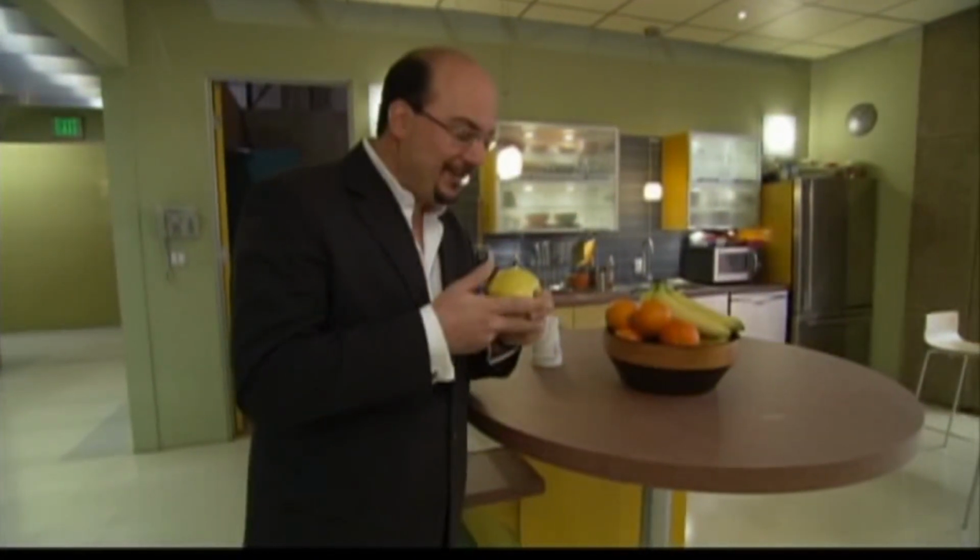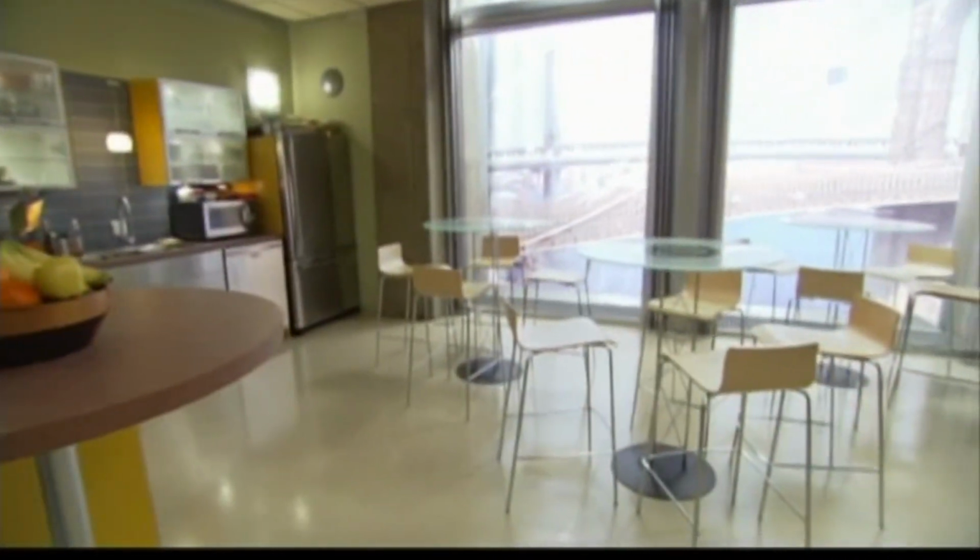And people always ask me, is everything in CSI real? Well, everything in CSI New York is real, even the fruit, down to the fruit. And it's about lunchtime, so I think I'll have a bite of the apple. It's rubber. I shouldn't do that. So this is the break room. We have a snack here. And now let's go take a look at the bridge.